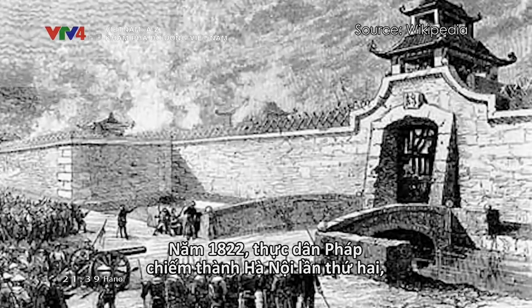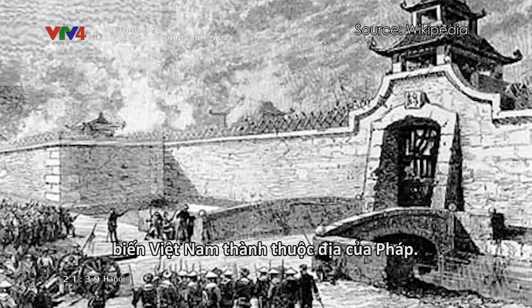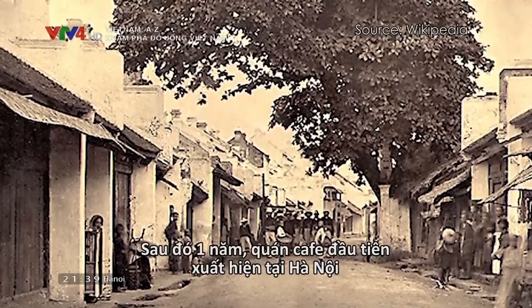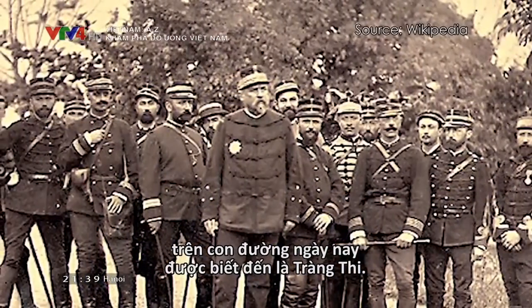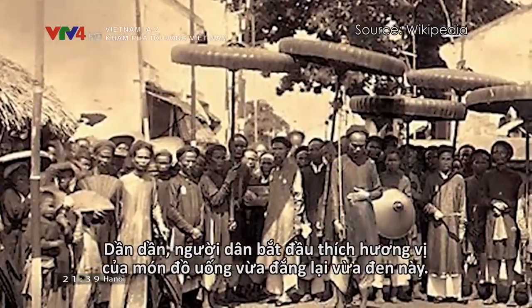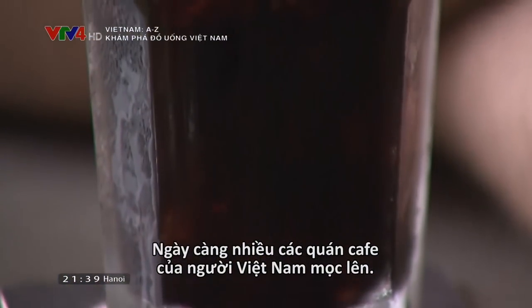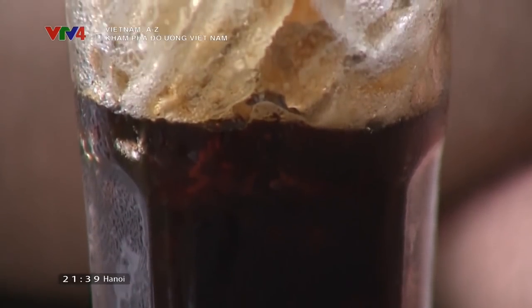In 1822, French soldiers took the Hanoi Gate for the second time, making Vietnam a colony of France. One year later, the first cafe opened on Chang Thi Street. The cafe was opened to serve French soldiers and officials. The locals eventually took a liking to the black and bitter beverage. More and more Vietnamese cafes appeared, and now it just won't be Hanoi without the city's many cafes.